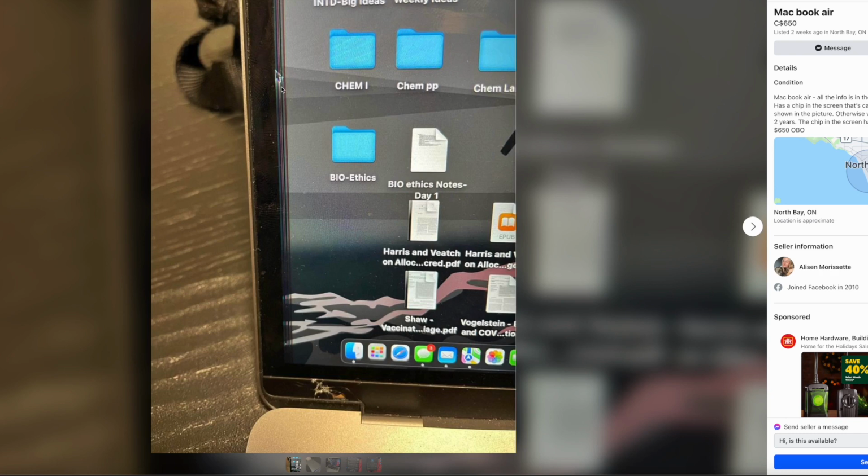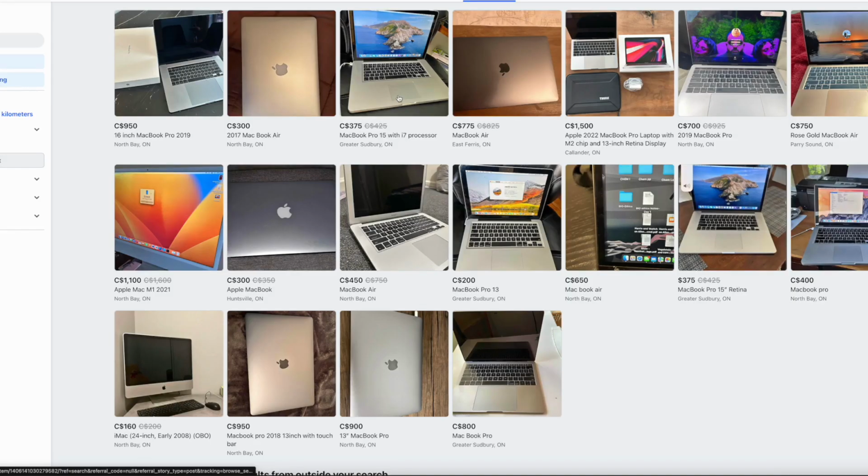But the way it is right now, I would not run this for much longer because, like I said, if it shorts, it's going to take the video bus with it, and then you're really screwed. But to me, that's a $100 computer, period.